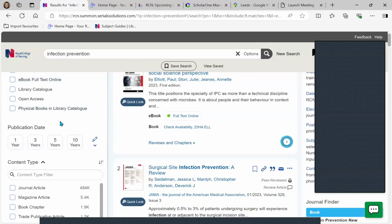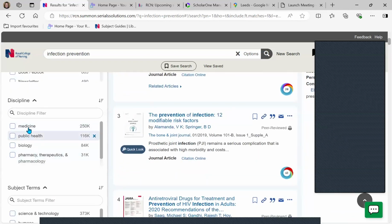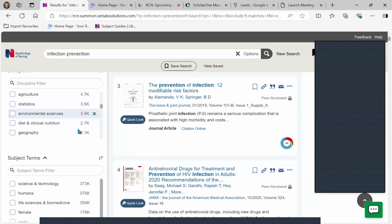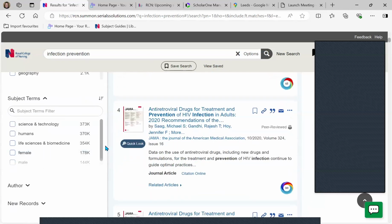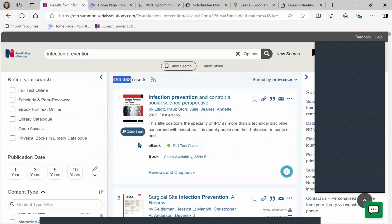Other filters are things like publication date. So you can filter it to, say, only the last 5 years. And then there are a load more filters on things like the discipline. So you can filter down. There will be nursing on here somewhere. And you can then tailor it to infection prevention from a nursing perspective.